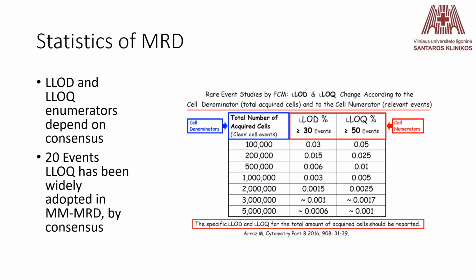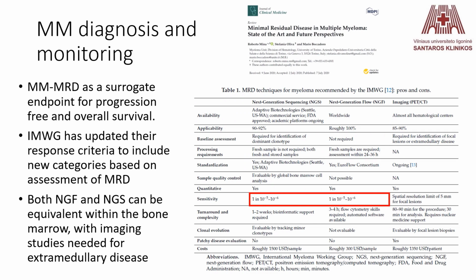And of course for other assays like acute lymphoblastic B leukemia, 10 events may be considered in certain protocols as the level of detection. So why is MRD important in multiple myeloma? Well, MRD is being increasingly suggested and used as an endpoint for treatment, as a surrogate endpoint for overall survival and progression-free survival. And achievement of MRD negativity is being considered, due to, for example, changes in International Myeloma Working Group guidelines, as a response criterion in addition to classic complete response criteria.